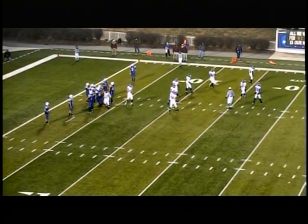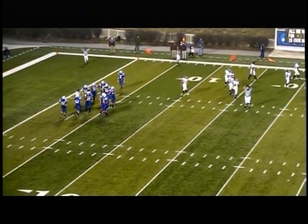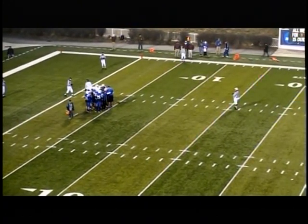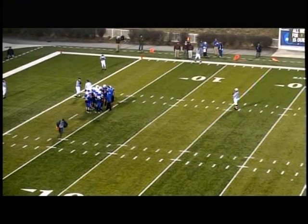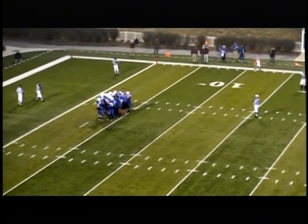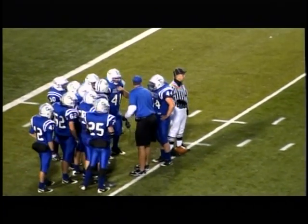And Gretna is signaling for a timeout. And they get it. So timeout on the field. We'll be back in 30 seconds. In the first half, Gretna has it 4th down and goal at the Blue Devil 5-yard line. They've turned the ball over 1 time on downs already to Gate City.